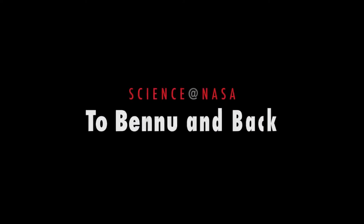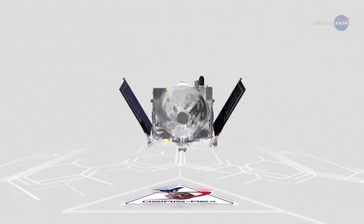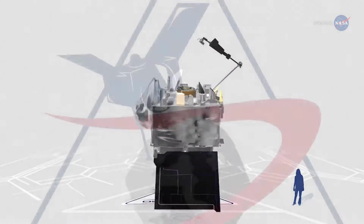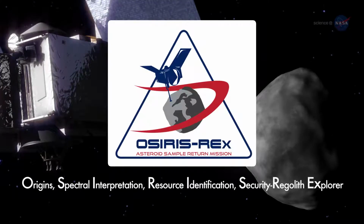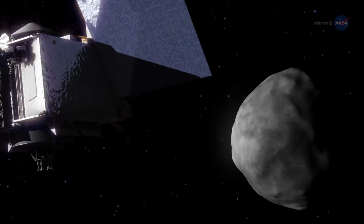To Bennu and Back, presented by Science at NASA. NASA is launching a spacecraft to visit an asteroid and return to tell the tale. OSIRIS-REx is scheduled to blast off from Cape Canaveral on September 8, 2016 on a mission to orbit, map, and collect samples from the asteroid Bennu and return to Earth 7 years later.